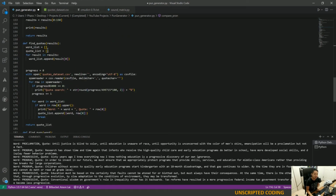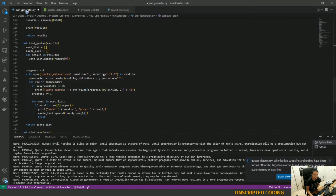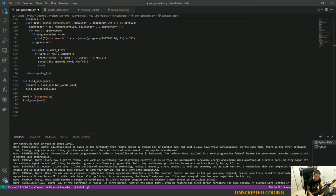Finally, now that we have a list of similar sounding words, I just go through our giant quote database, our giant quote data set, and find quotes with those words. And so over here, I use the word programming. Proclamation, that's a bit difficult. I don't think that's the best one, but progressive certainly sounds a bit like programming. Program, progressive. I don't know why autobiographical is in there. That's probably a bad match.